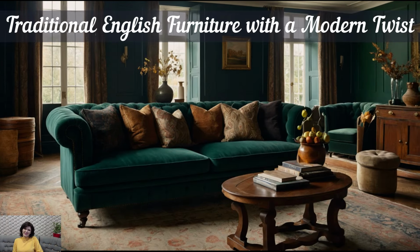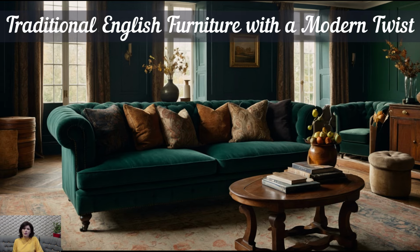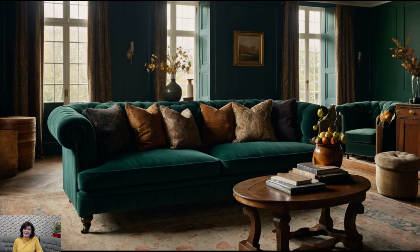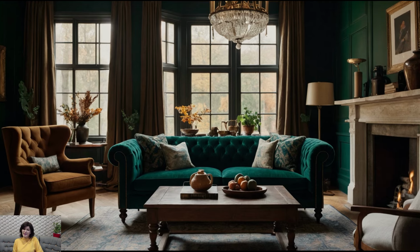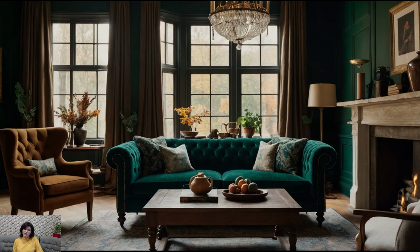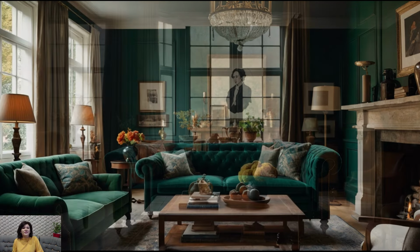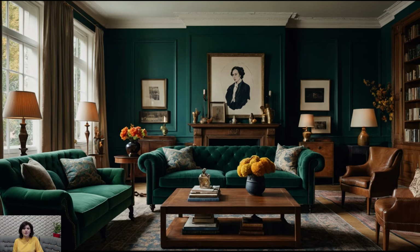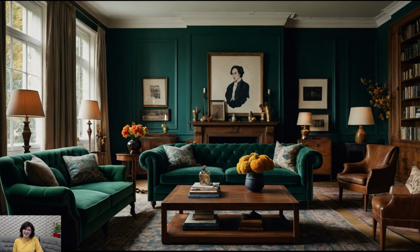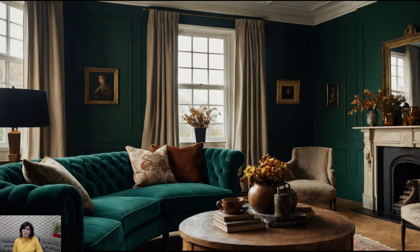While traditional English-style furniture leans toward the classic, Autumn 2024 is all about blending this timeless look with modern pieces. A Chesterfield sofa in a contemporary color like navy or emerald adds a modern edge to a traditional room. Pair antique wooden tables with sleek, minimalist chairs to balance old-world charm with contemporary style. This mix of old and new creates a cozy yet fresh living space.